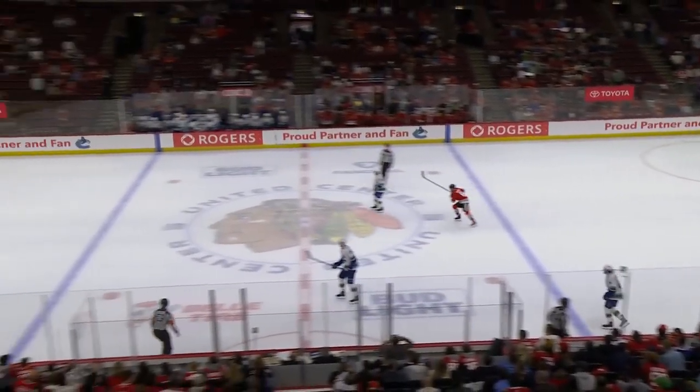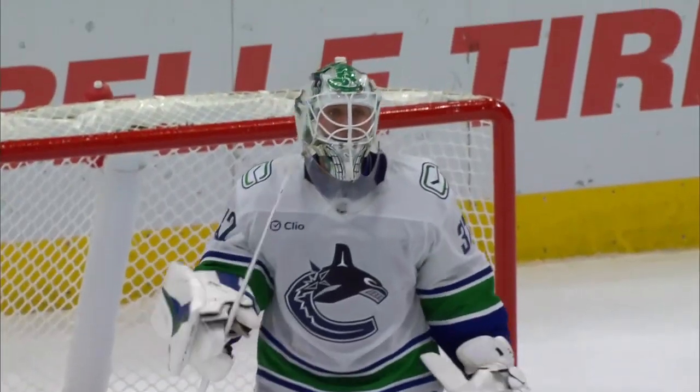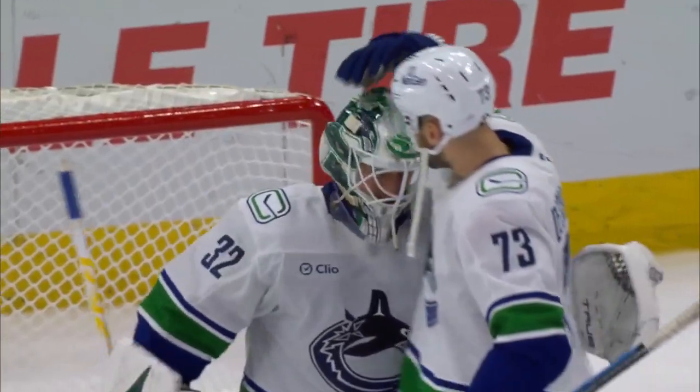Tried to slide it to the blue line. That's broken up, and that's going to do it for this one. Another win for Kevin Lankinen. And it's 3 straight for the Vancouver Canucks to close out this road trip.